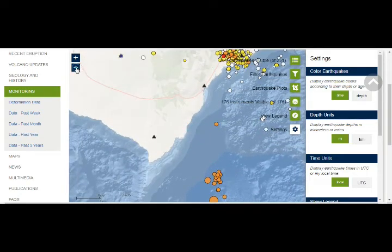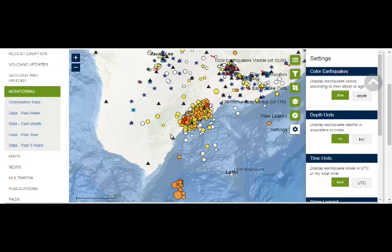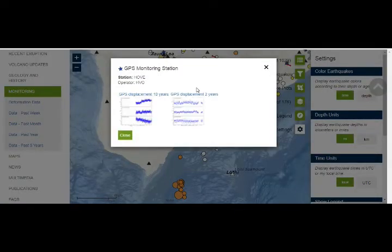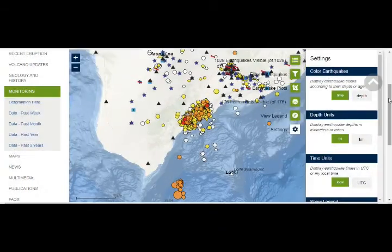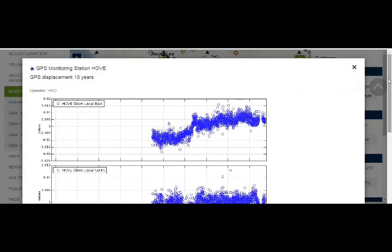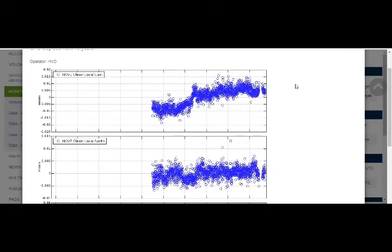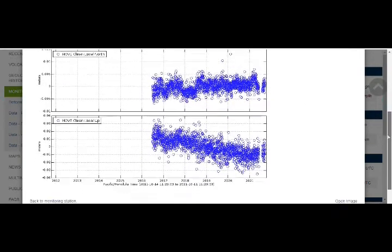Okay, let's see some of the GPS stations so we can see what the GPS station shows. Let's go for the 10-year displacement. Okay, there we go. This would be, if it goes up, it's going east. It is going up, it's going east. If it goes up, it's going north. It's basically going northeast. And this part here is deflating.